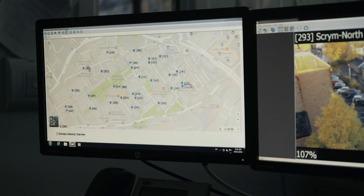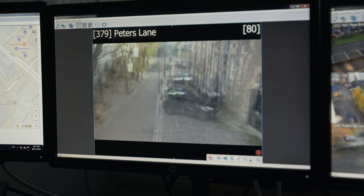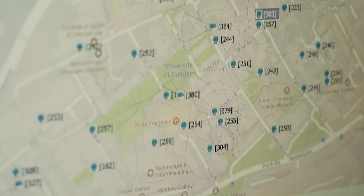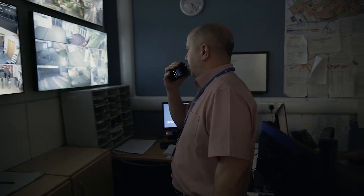So we have all the cameras built onto a map as little icons. So as an incident moves through campus, instead of trying to scroll through 100 cameras on a list, our officers can just click the next camera on a route and follow an incident as they move through our campus. When incidents happen, seconds count.